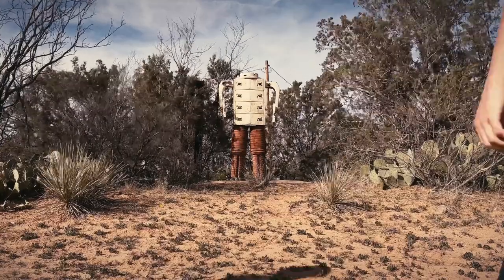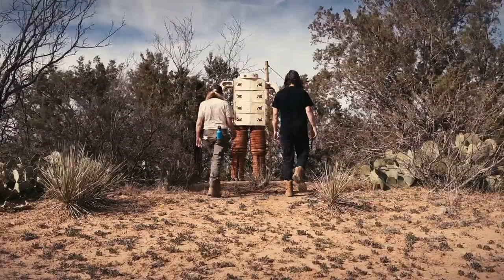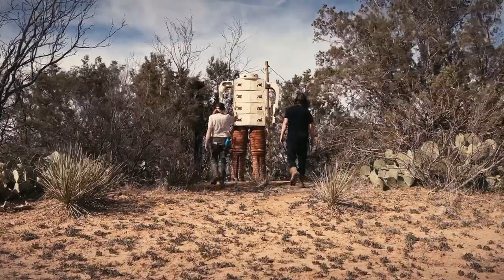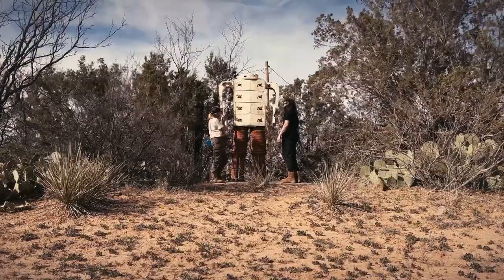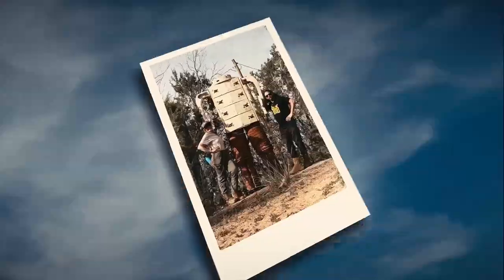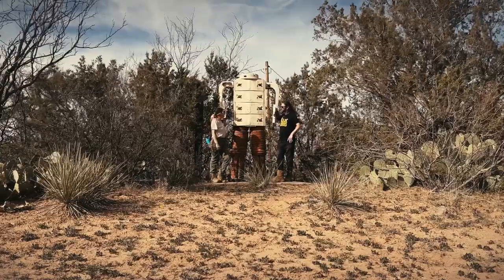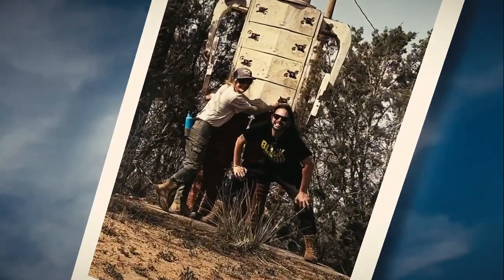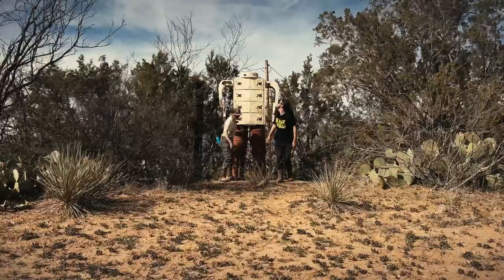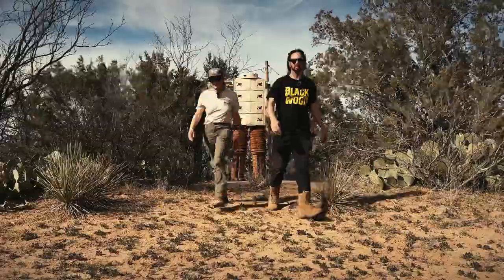So this is the Sanco robot, without a head. It's one of those quirky roadside attractions. The head got vandalised and stolen a few years ago. Fun pick. Another fun pick. All right. School? School.